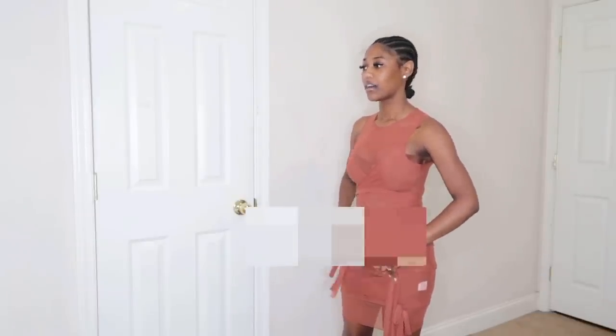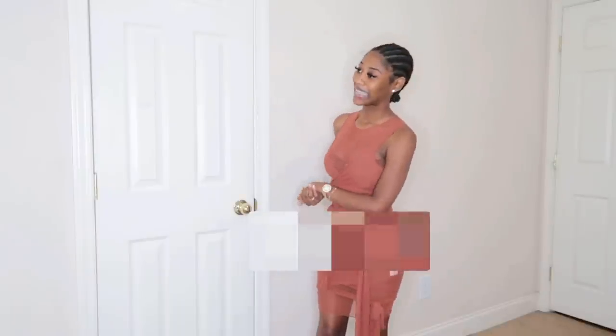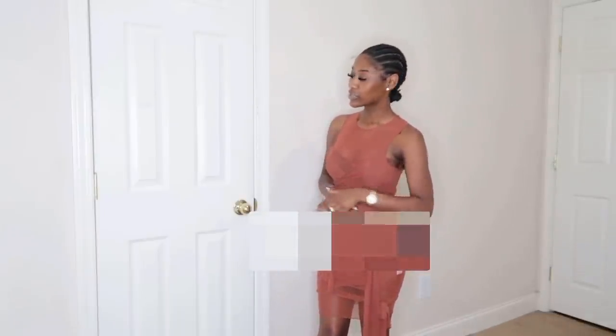But yeah, this dress, I'm pretty sure y'all have probably seen it. Literally everybody has it. Everybody be wearing it. The only problem is how see-through it is though. So, like, I can do see-through but not so see-through. But this right here is see-through. Like, you see me. You know what I'm saying? So, yeah, that's really the only issue. But other than that, I really do love this dress.